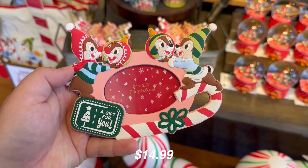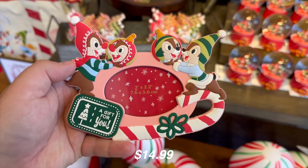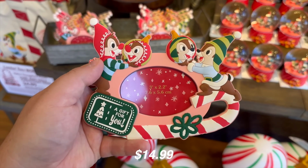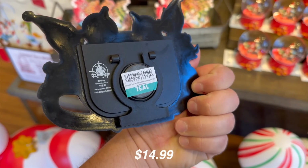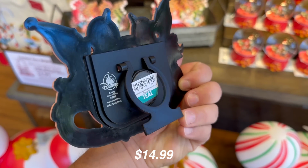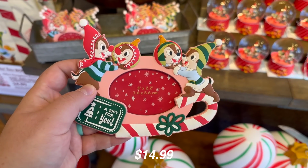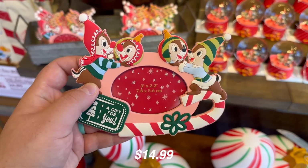Now, something I think is really cute for the holidays for $14.99 is a Chip 'n Dale magnet for a photo. This is really fun. It feels really nice, like with the material. And if this is something you guys want to get, I would pick it up. I mean, it also looks like it has a stand. How fun is that? It could even be like a stocking stuffer, honestly. Take a picture with your friend or family, stick it in there and put it in their stocking.